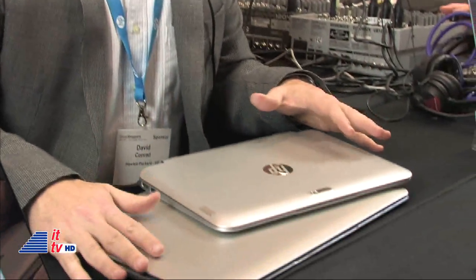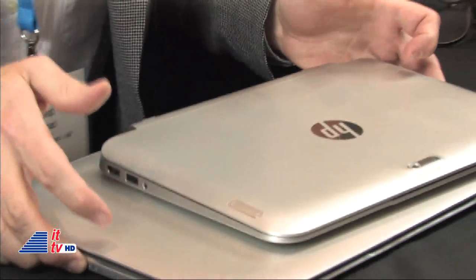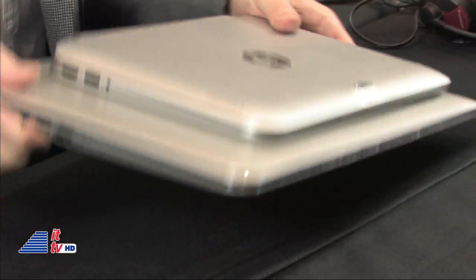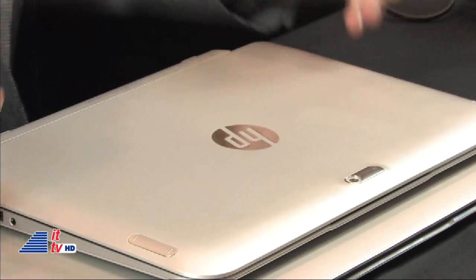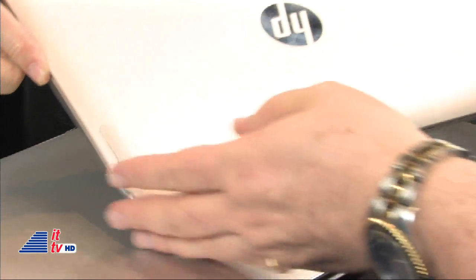So I have two new products that we just launched today, actually. I'll start out. We got one that's a little bigger and one that's a little smaller. Okay, so size does matter in whichever way. That's right. But they're both very thin, and they're both great in their own way. So I'll start with the little guy first. This is the HP Envy X2.